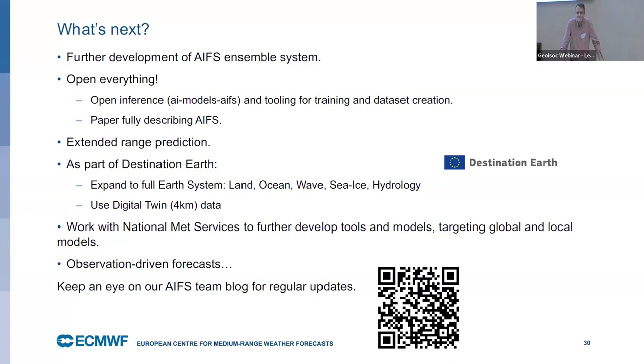Thanks. So you mentioned earlier that the machine learning model emulators were getting subscale processes better on that smaller resolution.